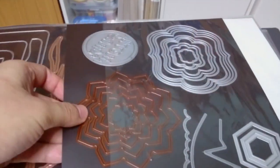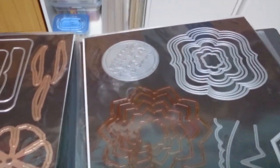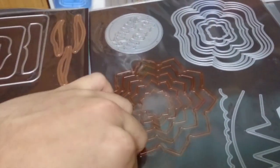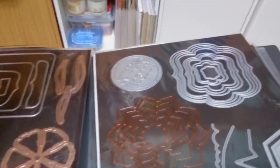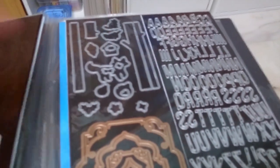These are metallic sheets, $2 from Daiso again, and they're just great ways of storing them. This particular file is interesting because it's side loading rather than top loading, so regardless of the direction I place my file, nothing will come out. Different things that I have, like I think this is Lawn Fawn, I could be wrong, Spellbinders, Team Poets and stuff. This makes a really good solution for thin dies. And you see how small it is? I can keep a lot of thin dies in here.